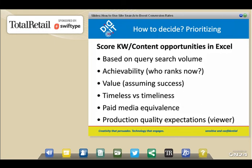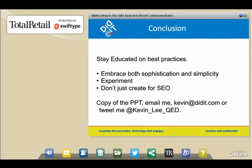The value of success. So do you have high margin products versus low margin products? That should guide you in deciding how you craft your search engine results page, timeliness, et cetera. So that's it for me.